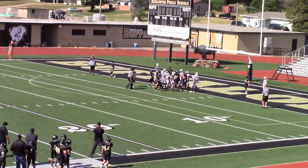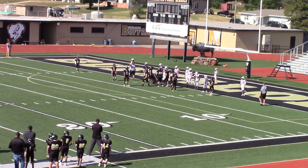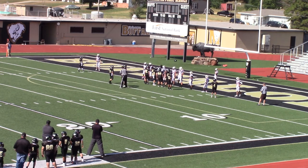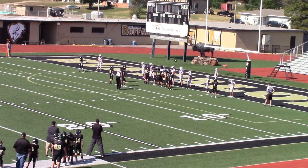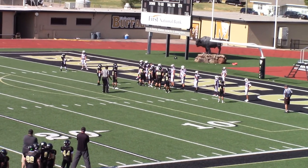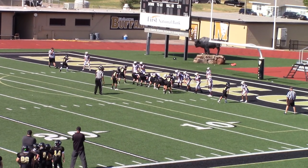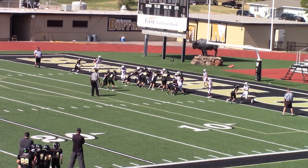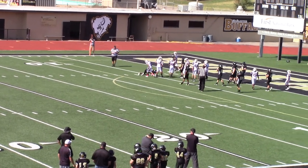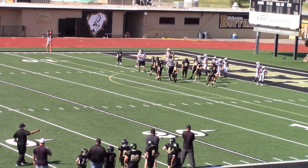Another tough run by Duesenberry. Looks like he didn't get in again. It'll bring up third and goal. Clark pulls it and loses about 4 yards. It's going to bring up fourth and goal from about the 5 for the Buffaloes.